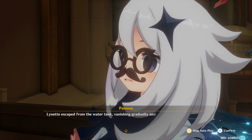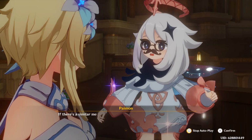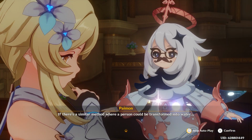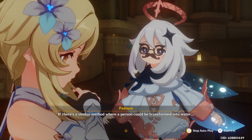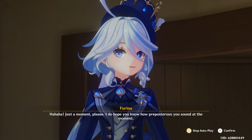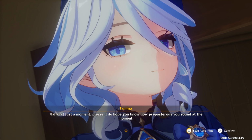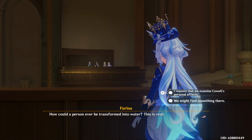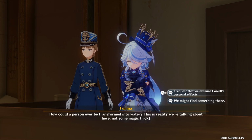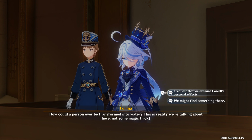Lynette escaped from the water tank, vanishing gradually and leaving only clothes behind. If there's a similar method where a person could be transformed into water... Oh, just a moment, please. I do hope you know how preposterous you sound at the moment. How could a person ever be transformed into water? This is reality we're talking about here, not some magic trick.